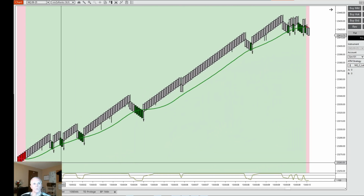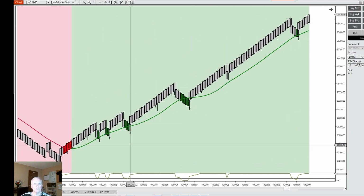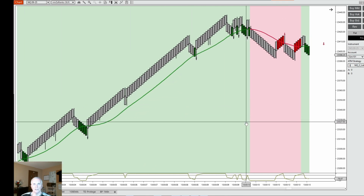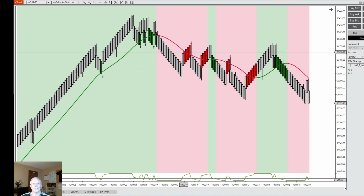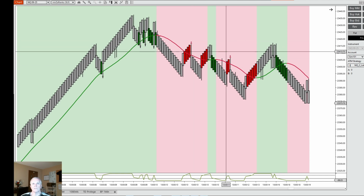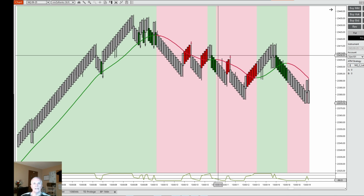There was news here. I didn't take any of those, but you can see the structure is just absolutely, Jiggle is catching all those. What is the Jiggle? Well, we have the green alert bars for bullish setups. So when you see the green, you're just looking for the up close. When you see the red, you're looking for the down close. And we've got the software telling us when those closes occur.